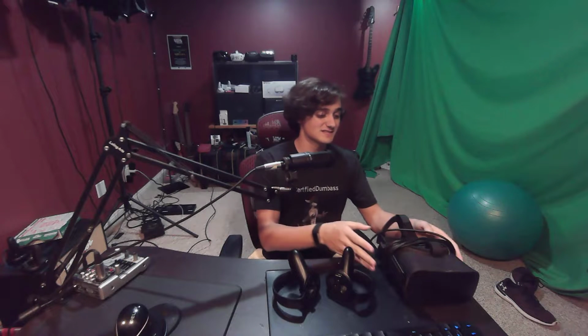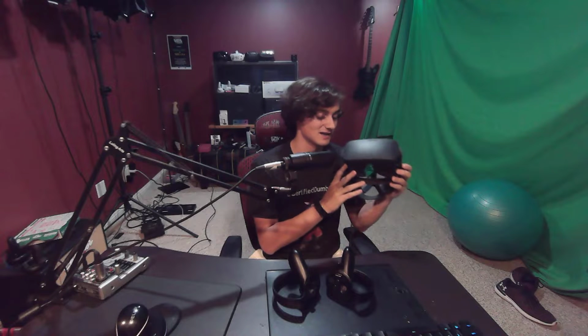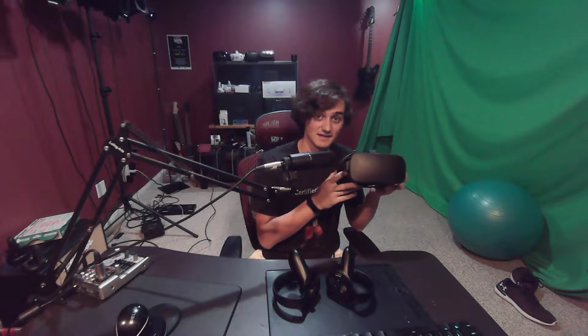That's all I really have to say about the Rift CV1. This thing, I love it. I love this thing to death. Even if this thing stops working and the Oculus app no longer supports it, I will still keep this. All right, let's move on.